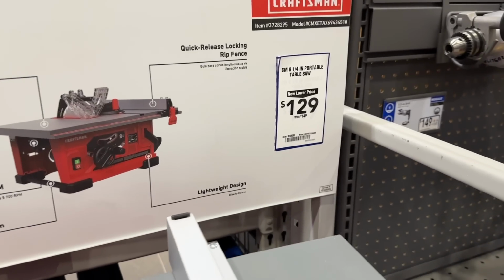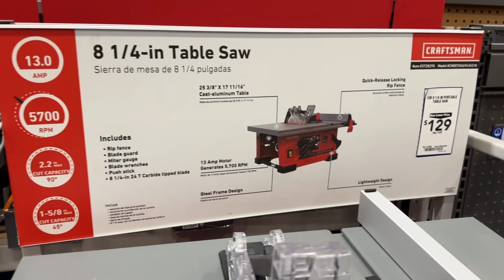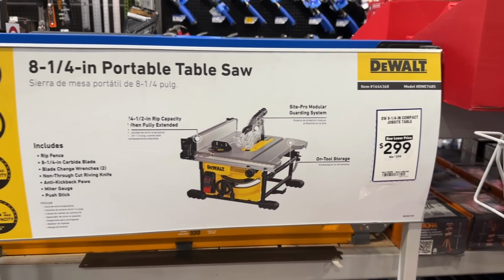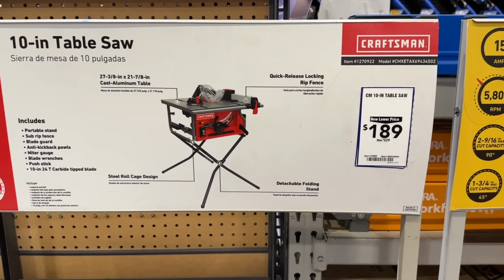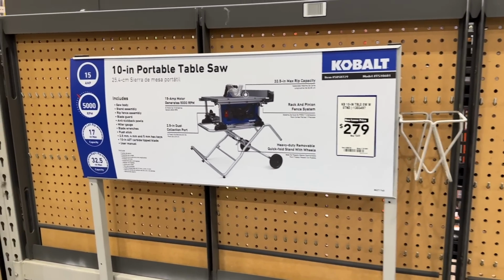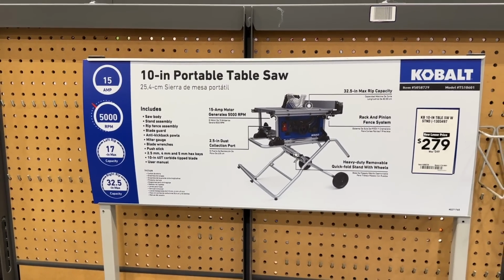Then we have some table saws here, $129, pretty good price right there. Craftsman table saw. Then DeWalt has theirs for $229. Again, a little bit lower pricing on a lot of these saws here. Then Craftsman also has their 10-inch table saw, $190. Another good deal on that one. And then Cobalt, $279 with the portable table saw, a little bit larger stand there.